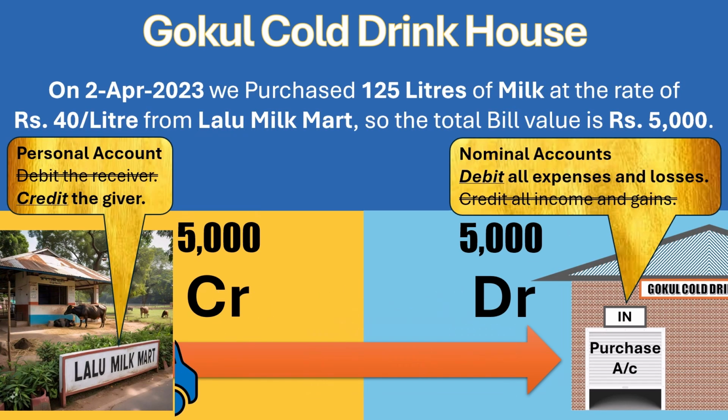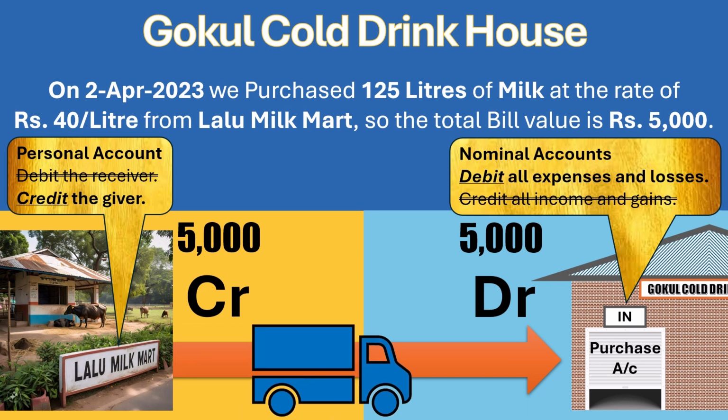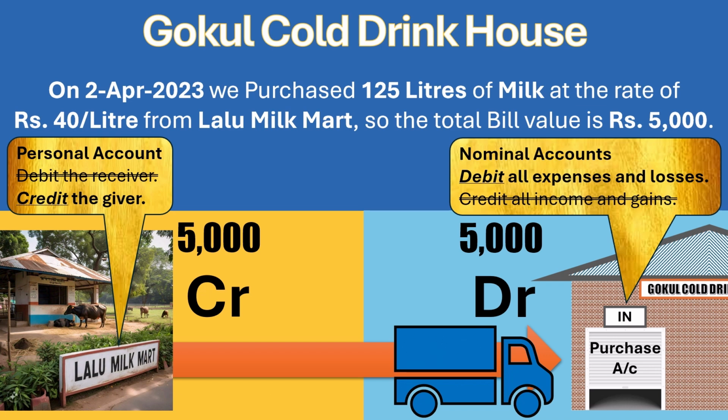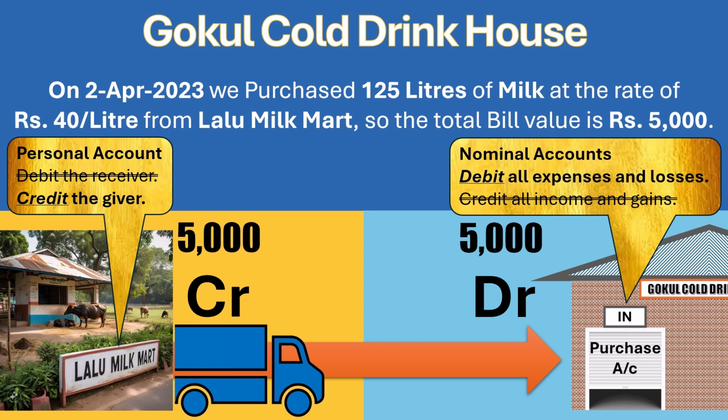The next transaction is similar to transaction number 1, where we have purchased milk worth 5,000 from Lalu Milk Mart. Here Lalu Milk Mart is the giver. The posting will be debit purchase account 5,000 and credit Lalu Milk Mart 5,000.